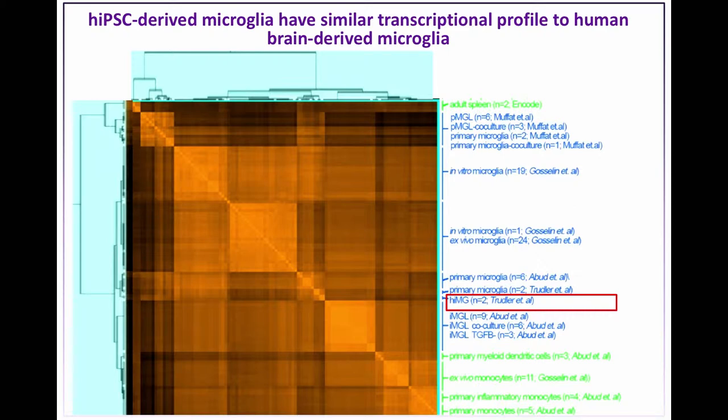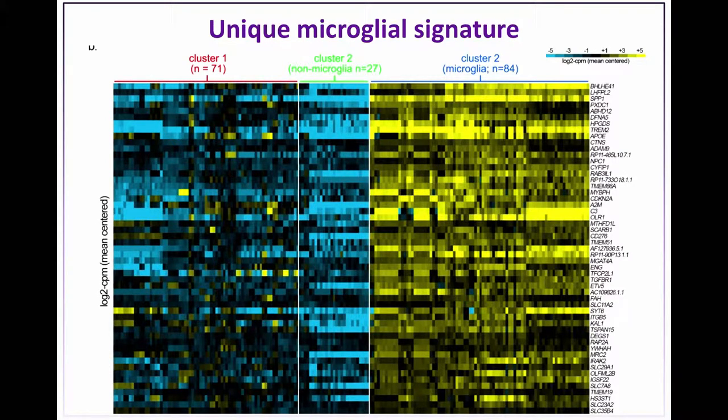Now if you blow this up further, what we find is that there's a particular cluster of 84 genes that are found in human brain microglia and in our human-induced pluripotent stem cell microglia, and we believe that this defines a signature for real brain yolk sac derived microglia. It has many of the members you'd expect, TREM2 and APOE, which are important in Alzheimer's disease and other neurodegenerative diseases, and 82 other genes that we think are very important in really making you a human microglia.